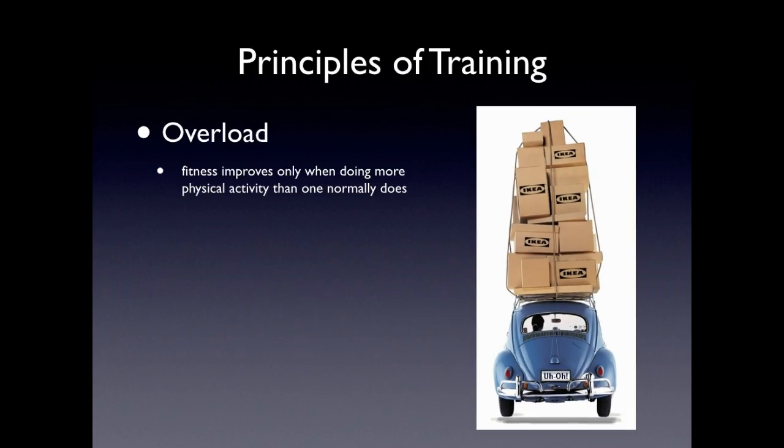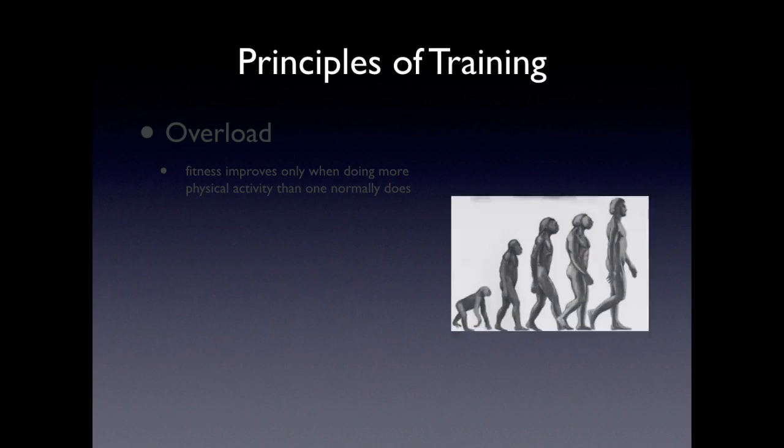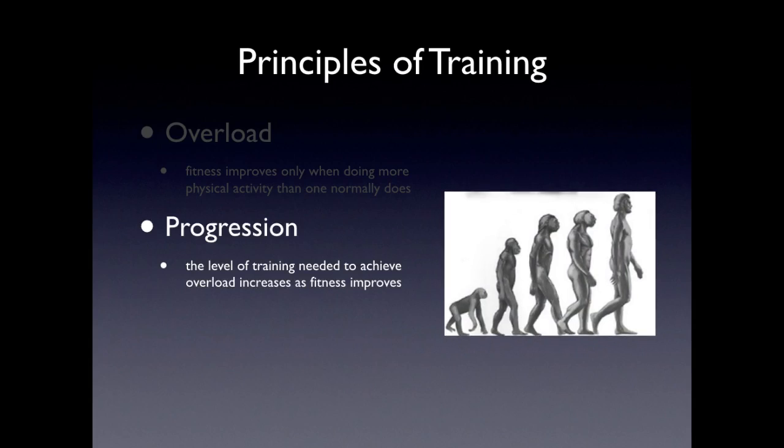Overload. The principle of overload states that fitness only improves when doing more activity or something harder than what one normally does. Progression. The principle of progression states that as the level of training needed to achieve overload increases, fitness improves. Simply stated, when what you are doing starts to become easy, you're no longer in overload. So you have to change something to make it harder than what you're used to again.